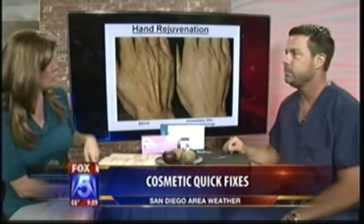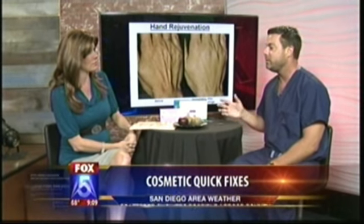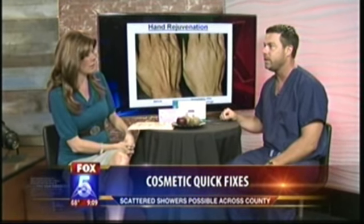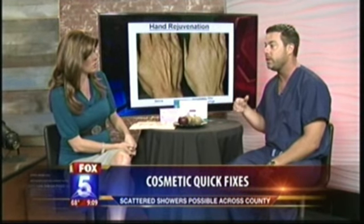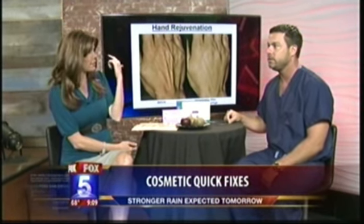And how many sessions do you need to go to get this kind of result over time? One time. And how much are you looking at paying for that? We're looking at probably somewhere around $700, $800. Okay. And it'll be both hands. It's one syringe, and it can last up to about a year. Okay, cool.